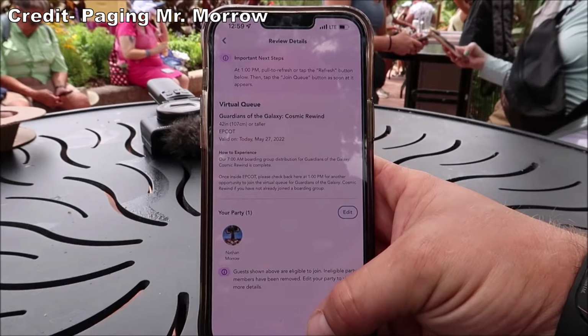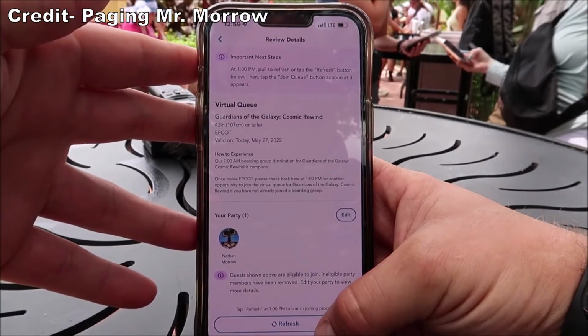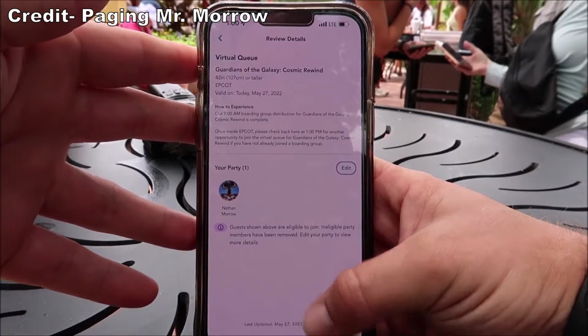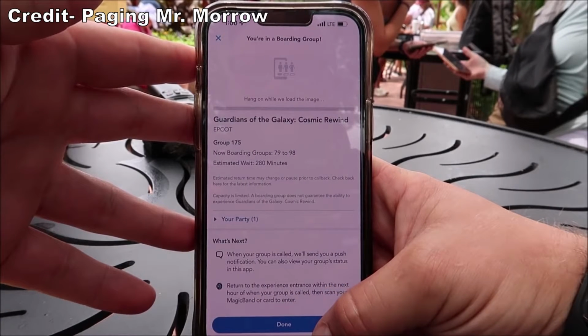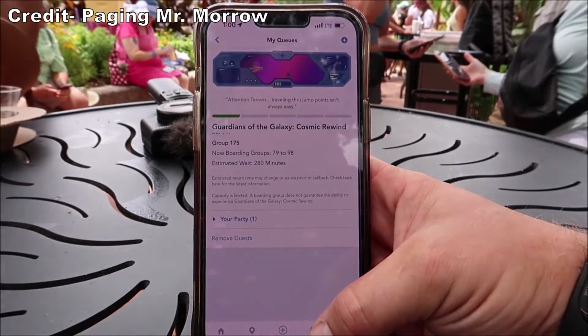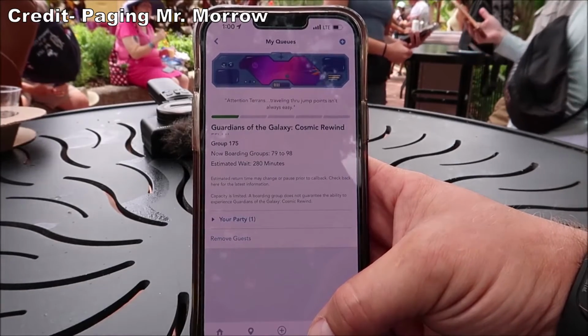Your second alarm should be for the release time. The instant your alarm sounds and your phone says 7, 1, or 6, start spamming the refresh button. It should turn into Join Virtual Queue. Once you click that, the next screen will say Done. Click that and you'll get a boarding group. This screen will tell you your boarding group number and an estimate how long until you're called back.